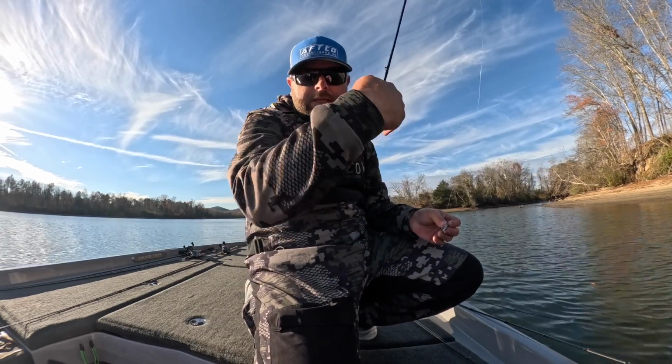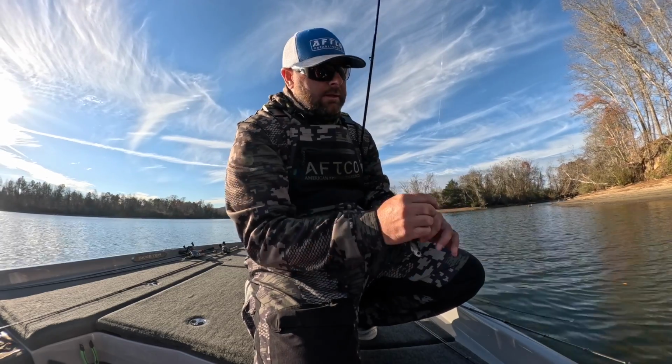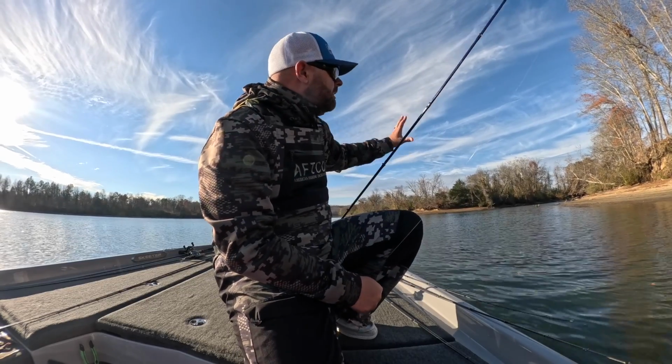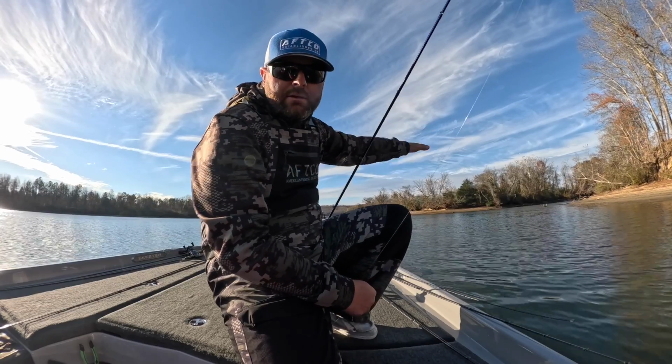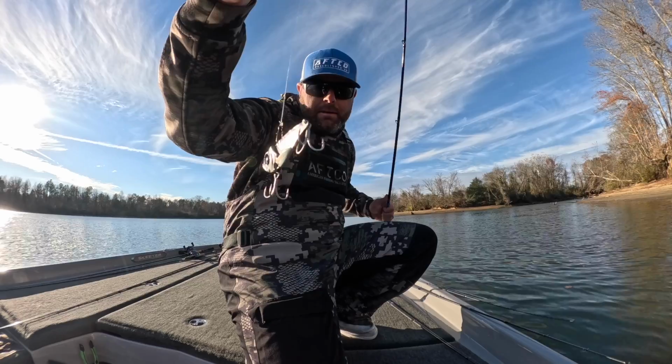Looks like they're using this corner right here, this point. Again, same type of pattern, same deal. Opening to a backwater, breaks right out here. They're just kind of cruising out here on this flat. But picked another one up on that Damiki Vault.